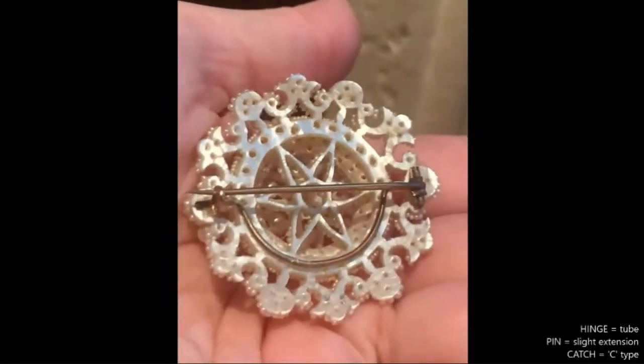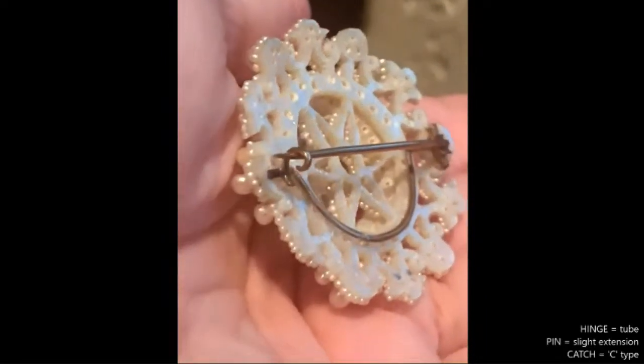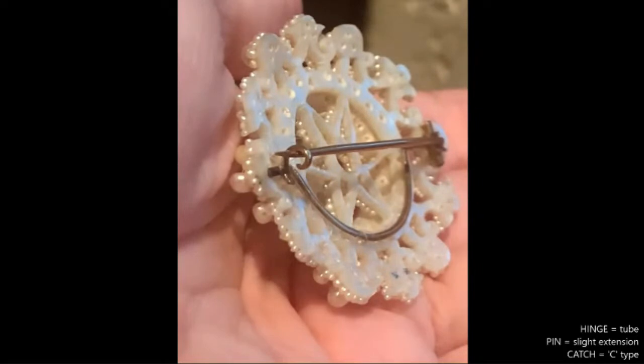You've seen this before. This is one of my favorites. I'm going to pause it right here. This is gold, mother of pearl, and pearls, all held together with horsehair. And it is a very distinctive catch that we see on this. You've got your C catch, as you would expect, your tube hinge, but it's got a half moon that is made to be sewn in using that horsehair as well.